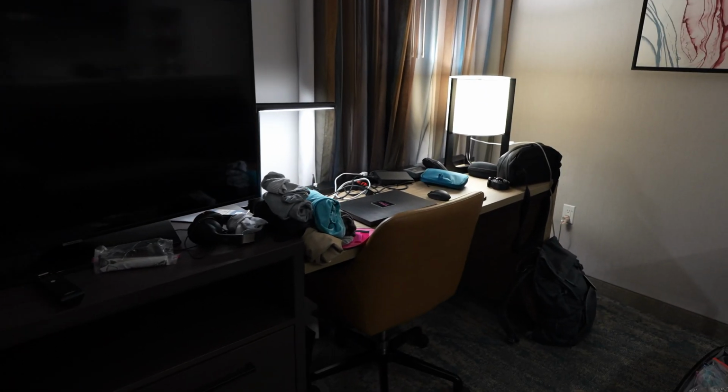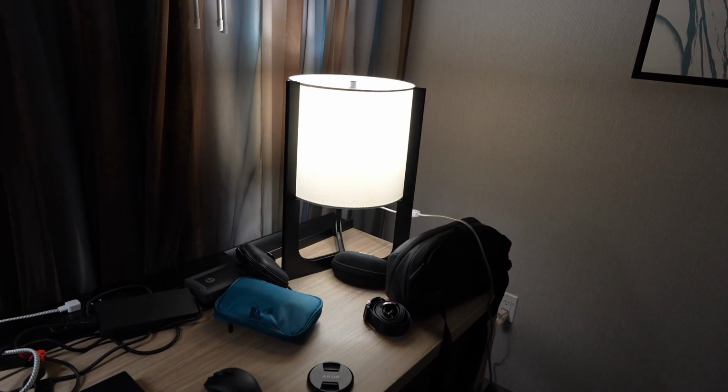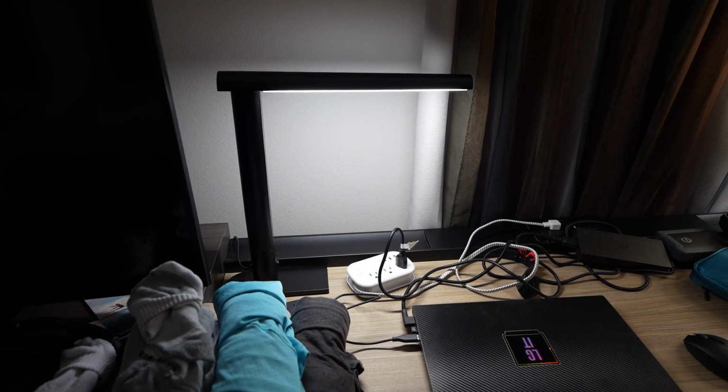Now, a couple things to look at too on this desk. They do have 2 lights over here. They have 1 light there, which is the circle light, and then they just have sort of a little desk light so you can see what you're doing. There's no other lights in this room.